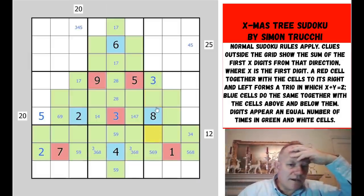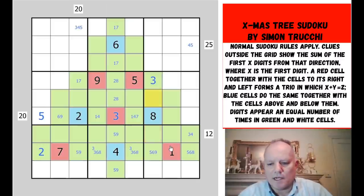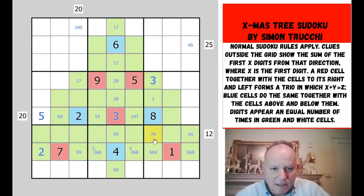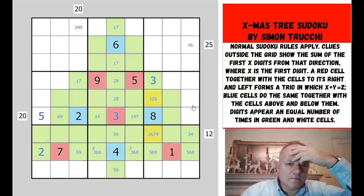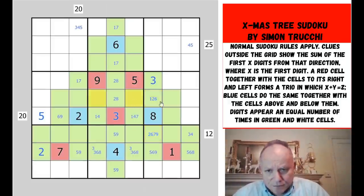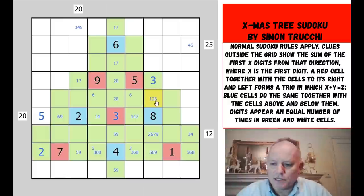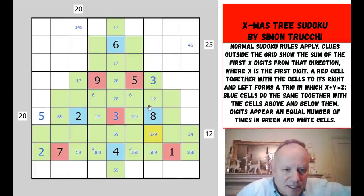Okay, but now let's look at this 8 up and down. It could be 8 plus 1 equals 9. It can't be 3 plus 5 equals 8. Now we've got that. It could be 1 plus 7 equals 8 or 2 plus 6 equals 8. Now 6 is very interesting. 6 is definitely in one of those two cells in the middle box because it can't be anywhere else. So it's not there. That can't be 2. So we've limited the possibilities there a bit.